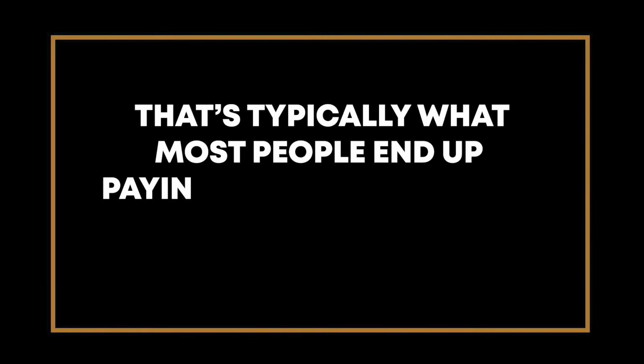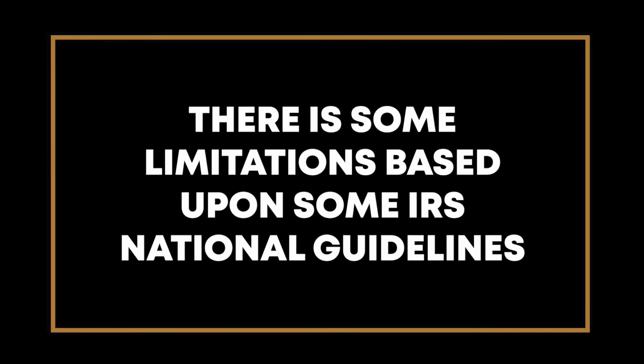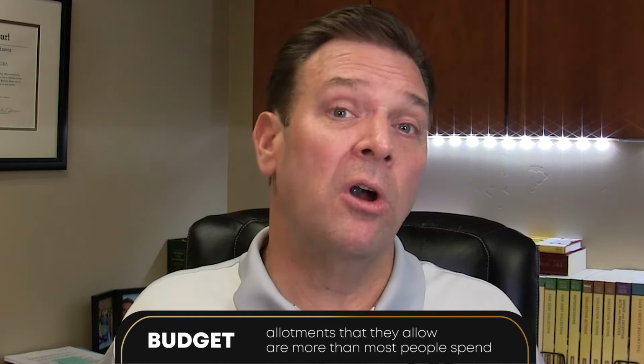That's typically what most people end up paying to their creditors during the 60-month process. Now, it's important to note that there are some limitations on your expenses. There are some limitations based upon some IRS national guidelines. And I should tell you this, most people think, oh, it's going to be beans and toast for the next 5 years. It's not. And truthfully, most of the budget allotments that they allow are more than most people spend.